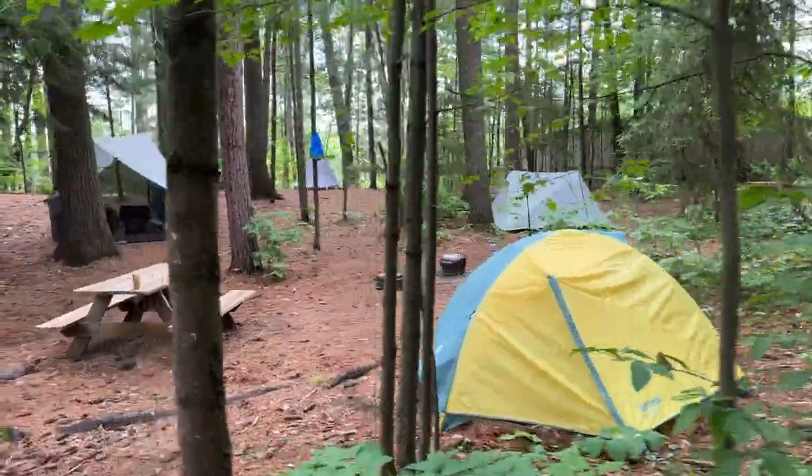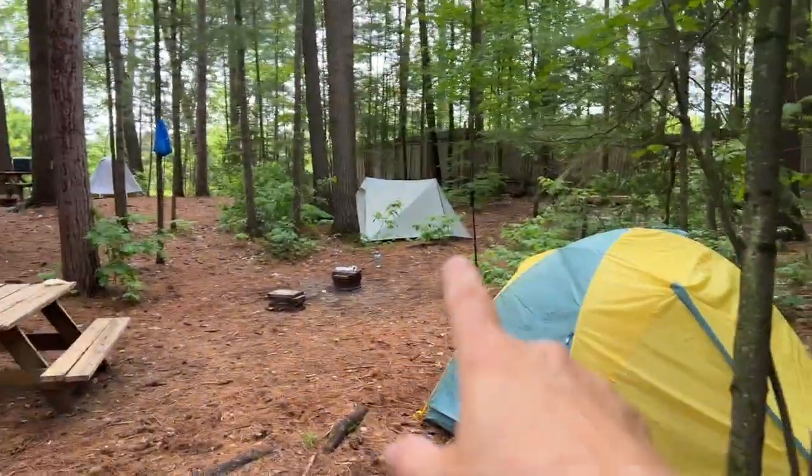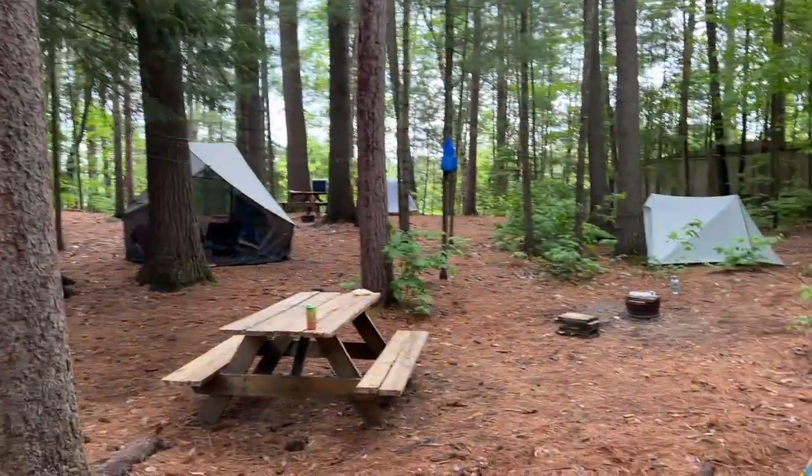Oh, here's a shot of our camp. My tent, Jenny and Tyler's tent, my new bug shelter, Ben's tent.